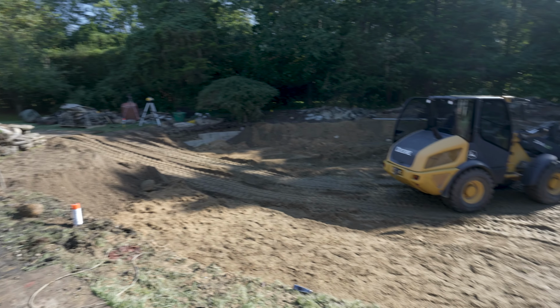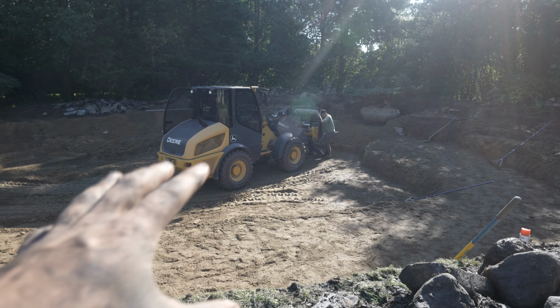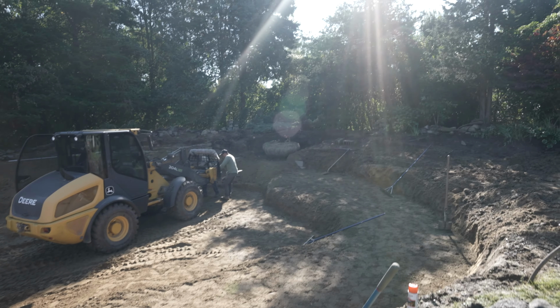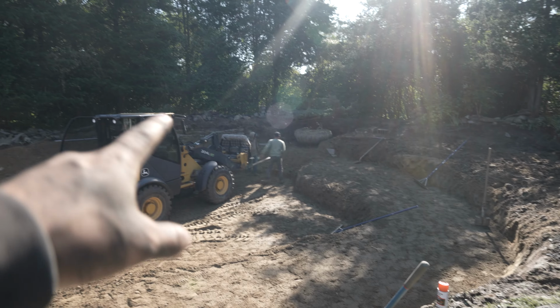So right now we have most of the hole excavated right at the bottom where the payloader is. That's 4 feet deep. Right now we put a ramp in because we have to get this tree out of the existing pond because our wetland is going to be going right in that back corner.